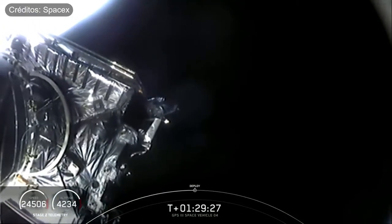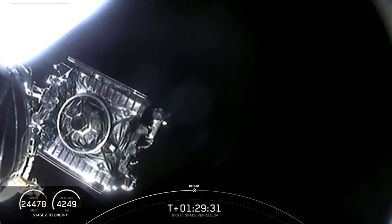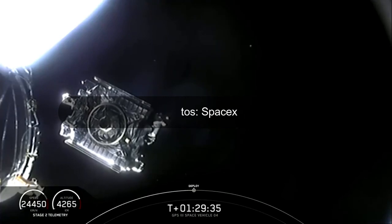Payload deploy confirmed. And there confirms the deployment of the GPS III satellite.